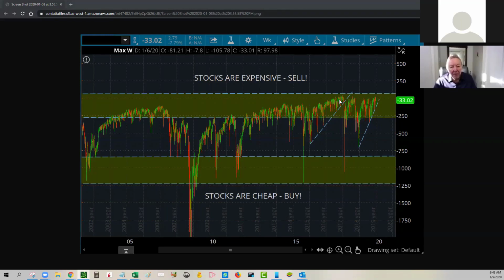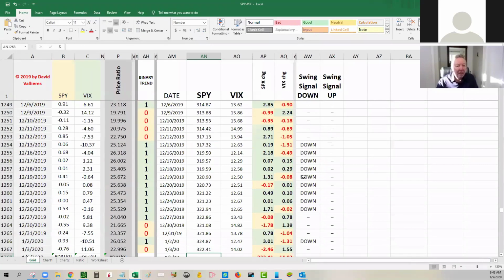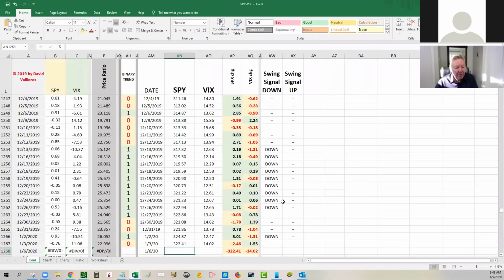Now, I shared with you the spreadsheet that I use. Didn't I have the SPY VIX spreadsheet? You did. Somebody asked for it, and so I sent it to them, an updated one. You might want to put that up on the members area if anybody's interested, because what it does is it measures it in real time. I sent out two, I hope you got the correct one. This is the second one, yes.